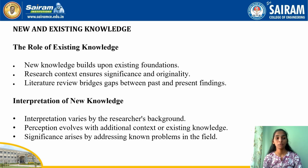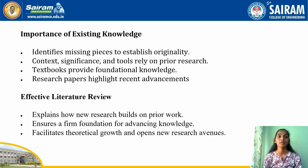Next, we are coming to the importance. What is the importance of existing knowledge? First and foremost, it identifies the missing puzzle pieces. Understanding the existing knowledge helps us to identify the missing pieces, those gaps that pave the way for establishing originality in our work. Whether it's a novel idea, a fresh perspective, or a new solution, originality often stems from knowing what has already been explored or not. Then existing knowledge also provides context, significance, and tools for new research. Textbooks serve as an invaluable source of knowledge for knowing the core principles.